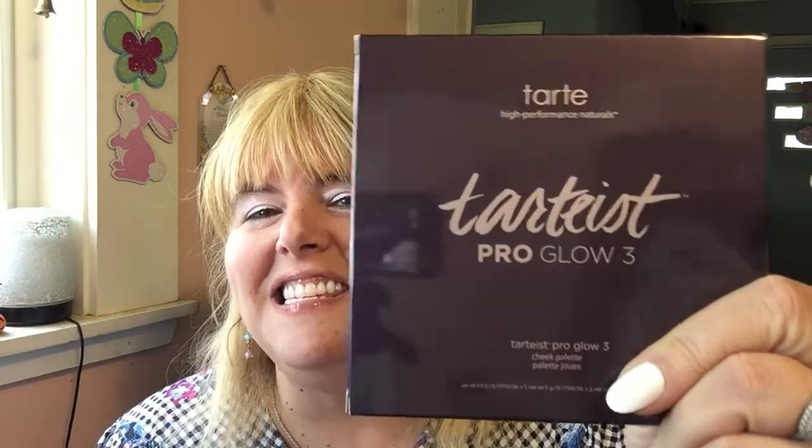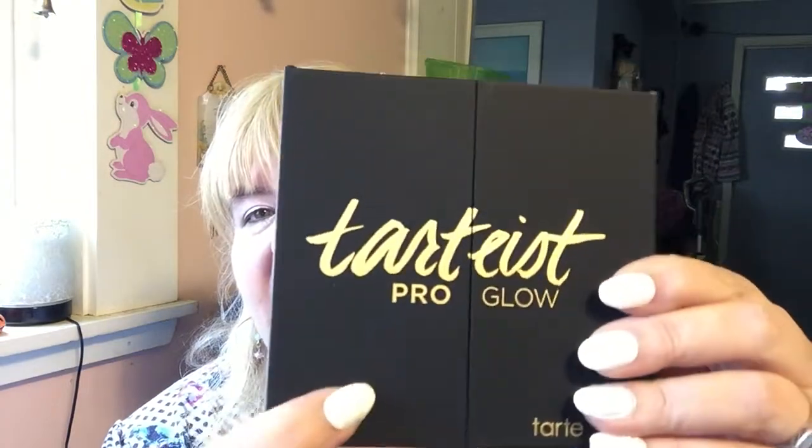But yes, like I said, last but definitely not least, we have the Tarte Pro Glow 3. I have an itch. Okay, let's open it up. It says cheek palette, so it's for your cheeks. It is a blush palette. Ooh, it is a fancy palette. I like the feel of it. And it looks like it opens like this, like that.